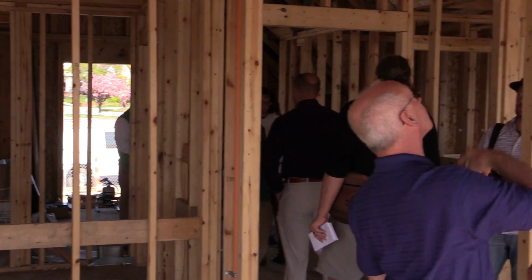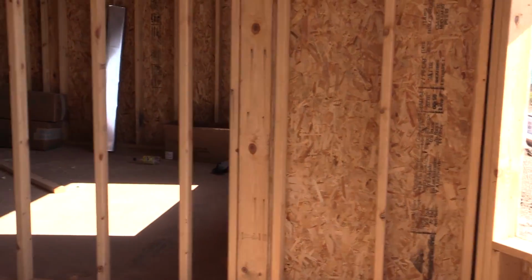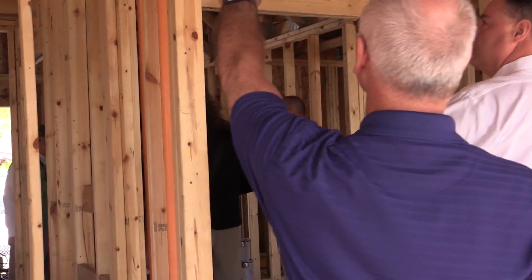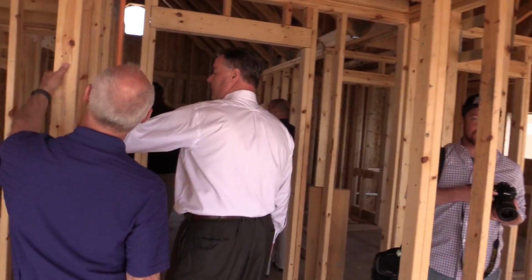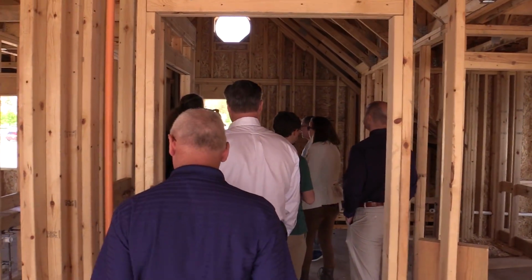Got a view going north too. Little window there. That nice view there. Oh yeah, you got views everywhere. Right, might as well take advantage of it. All right, let's go back down the stairs and around.